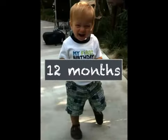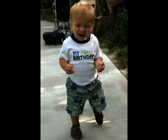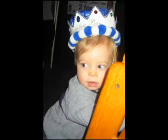By the first birthday, most babies have taken their very first steps. However, creeping or crawling may still be the primary means of mobility, especially when baby wants to get somewhere fast or is in a new or uncertain environment. And some babies are still holding on and don't take their first steps for another month or 2 or more after their first birthday.